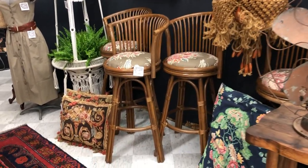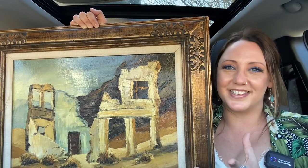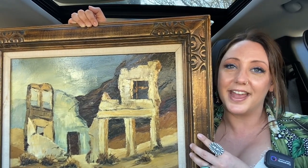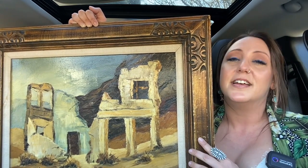It was so fun to be able to take all of your finds and curate a whole space together. And they have the nicest owners and staff, so if you are looking to get your first vintage mall space, or maybe you just want another one because you have so much stuff, definitely check them out.